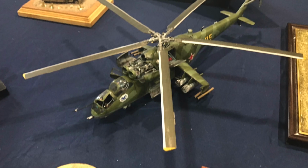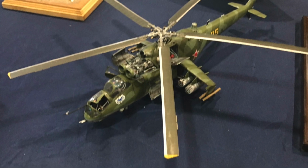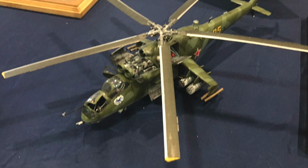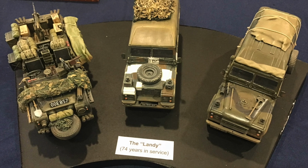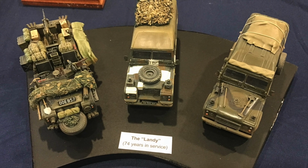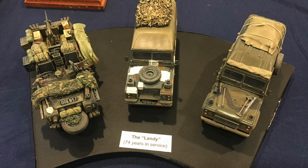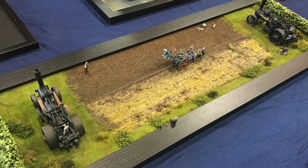I never think there's enough helicopters, but this was certainly a fine example of one, which I really enjoyed. And I also really enjoyed the way that these Land Rovers had been displayed, all three together. The Landy, as it said, 74 years of service, all on one stand, looked great. This was one of my contenders for Star of the Show.